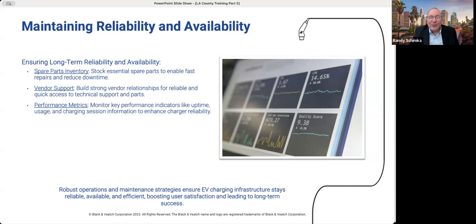Right. Very good. So another important topic is ensuring long-term reliability and availability of the equipment. And there are several best practice strategies to do this. Keeping a spare parts inventory to enable faster repairs is very valuable. As you know, the faster an issue can be repaired or resolved, the more additional downtime can be avoided on the charging stations. And in many cases, charging station manufacturers have put together a list of recommended spare parts in the form of a kit that can be purchased and kept in stock.